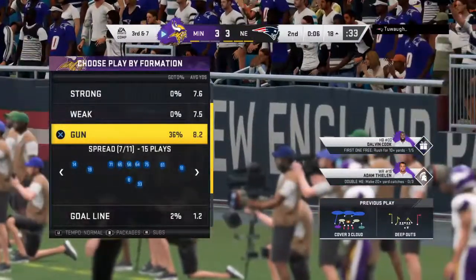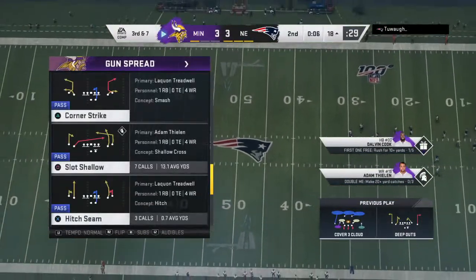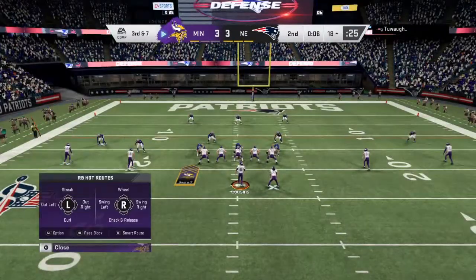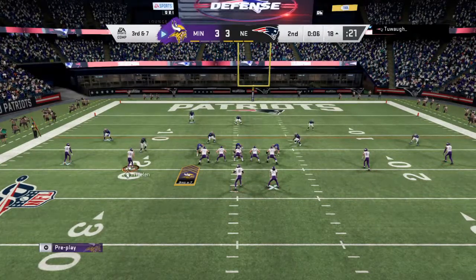Third down here. This will be the 8th play of the drive. It's 3rd and 7.